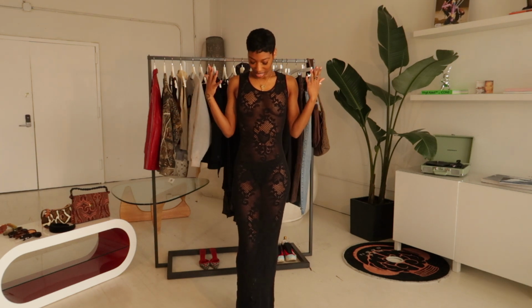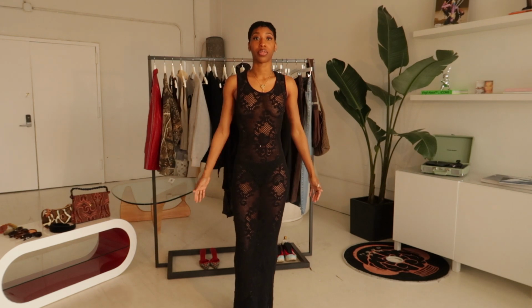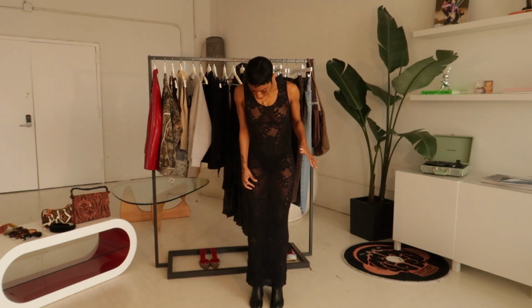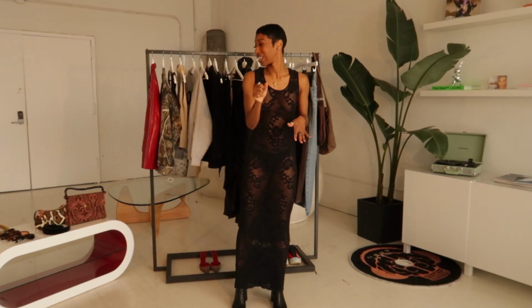So this next outfit is definitely one of my favorites. It is this long crochet dress with these really pretty motif patterns throughout the dress, and I paired it with my Tabby boots because I just thought that the length really complemented the ankle bootie. This is perfect for date night because you know it's a little skin tight, but it's still a little bit modest, just the tiniest bit modest.